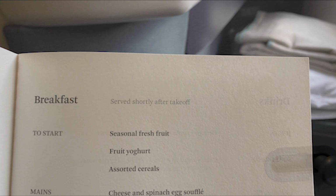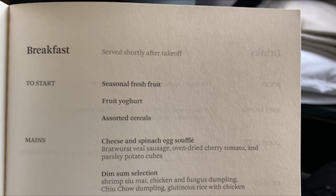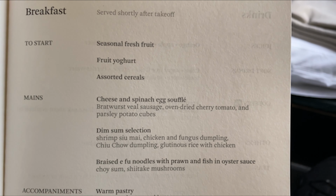So the meal service, now this was a breakfast flight. So I'm going to let you take a look at the menu and what's offered, and I'll be back with what I actually had.